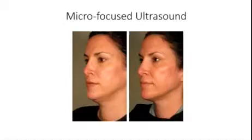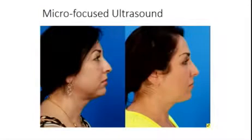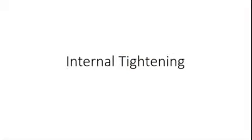Okay, problem is this device hurts. The results are okay. In my mind, I like the microneedling better than Ulthera. We have this. We do very few Ulthera cases now. We do far more of the microneedling cases. It's way easier. But you get some tightening in younger patients from it. That's the external. I'm going to end with internal tightening.